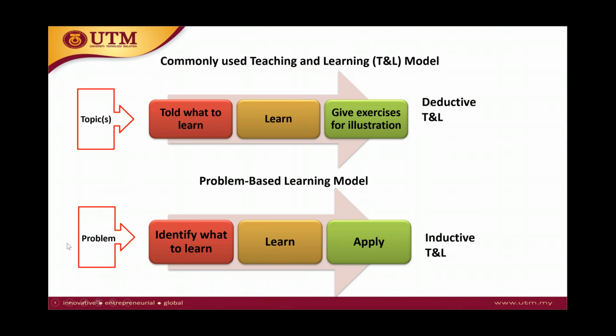In problem-based learning, we craft the problem and we give the problem to the students, and in the problem there will be things that we would like the students to learn. So the students will have to identify what those things are, and based on the problem, they have to learn the knowledge first before they can apply it and solve the problem. So this is the inductive approach of teaching and learning, which is actually a natural way for humans to learn. Because of the problem, the students see that there's a gap in their knowledge, and they have to fill in this gap before they can apply it or solve the problem.